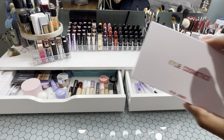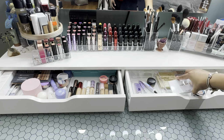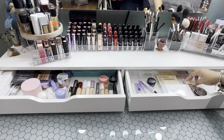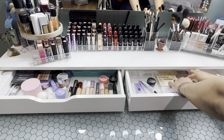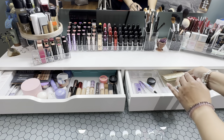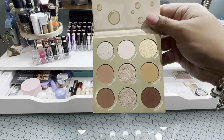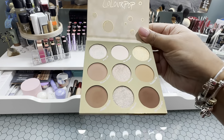That was the Kylie Cosmetics one, the gold. And then this is my other go-to. This is the ColourPop Feeling Bubbly palette. Again, another neutral with some shimmers.